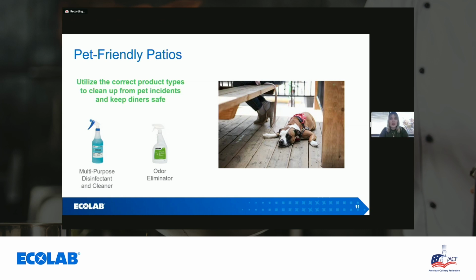So with pets, we love having them in our spaces, but we do want to make sure that we are correctly cleaning for any incidents that we might have from pets. So one of the big issues that we can think about is maybe untrained pets having an accident in your space. And how do we go about making sure that we clean that up correctly? So this is where instead of utilizing a food contact sanitizer, if we have a pet spill, what we really want to do is make sure that we're utilizing a multi-purpose disinfectant to go in and clean up those spills.